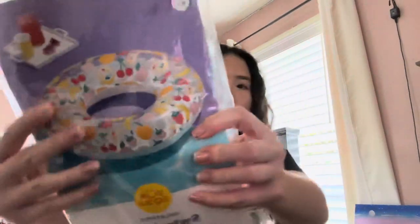Let me show you guys what I got yesterday. So from Target, I got this pool floaty. It has fruits on it. Super cute. And then I also got some more film for my camera. And then I also got this Pokemon toy for a birthday party that I'm going to.